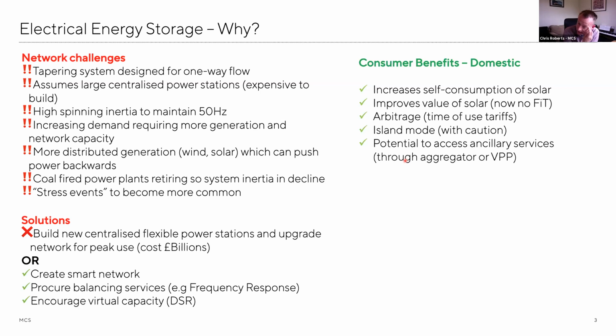But there is an emerging market now for organisations who will aggregate, who will actually control centrally hundreds, if not thousands, of battery storage systems. And collectively, they will add the capacity together, and then they will collectively use those systems to bid into National Grid to provide those services. And there can be revenue generating opportunities that they then share with those customers. So those are the sorts of benefits, but the primary ones are the top two: increases self-consumption of solar.